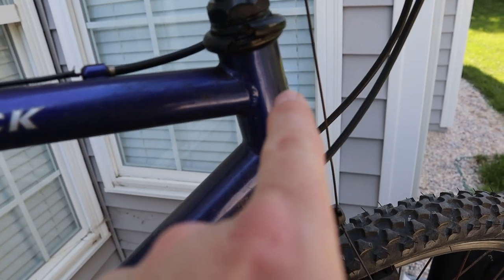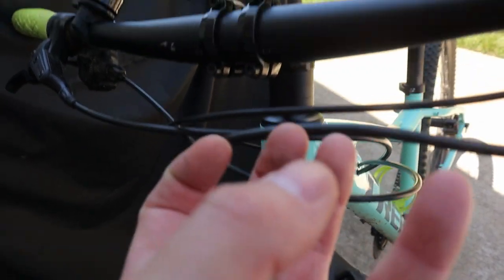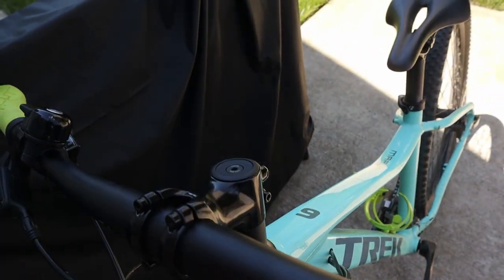So on our classic Trek here, we have a threaded headset. On our modern mountain bike, we have this straight steer tube and we have this top nut that creates compression.